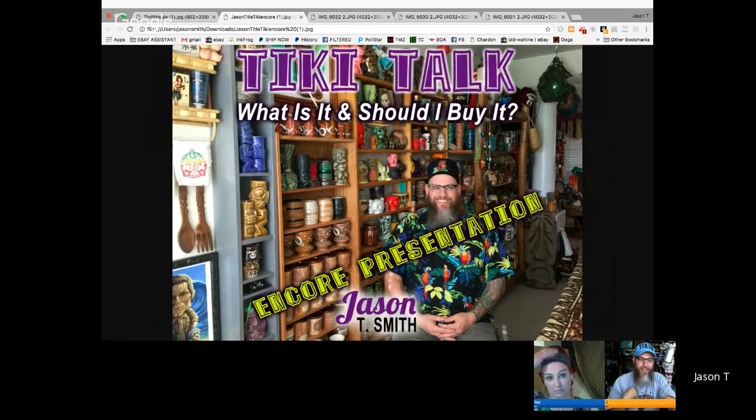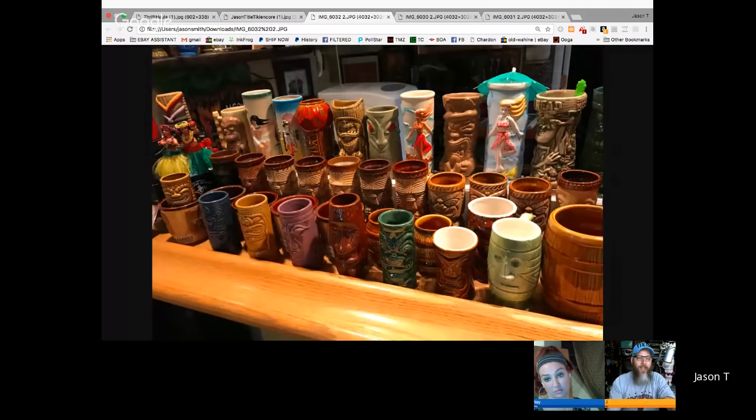A friend saw an ad on OfferUp that I didn't see. It was for a garage sale of Tiki mugs. So I went the day before the garage sale and bought all the Tiki mugs, and here they are. This is my bar at home. It's a little tricky to tell, but there's four rows. If you see the blue, the yellow, and the purple in the front row on the left, then there's a row of short mugs behind it, and then a row of taller mugs behind that, and then the upper mugs. So that is one picture.